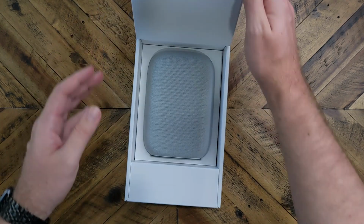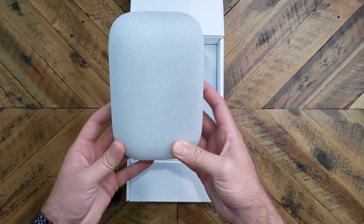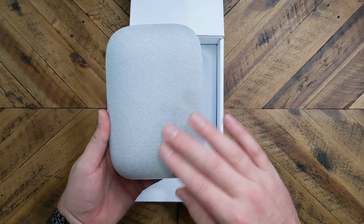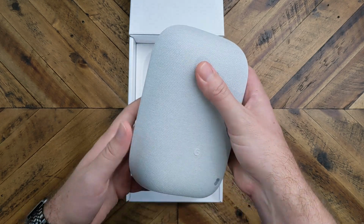Opening up the box, we've got the speaker front and center. Now this is surprisingly heavy for what I expected it to feel like, but that just goes to show the quality of components that are inside. Taking a look at the front, it's got a fantastic clean look. There's no logos, no buttons, nothing. It's gonna look great in any environment you place it in.